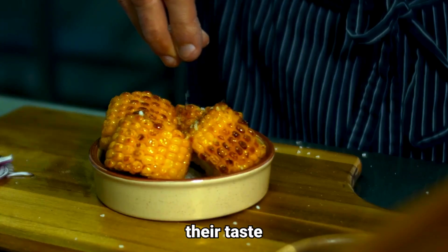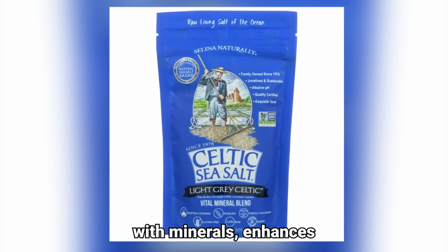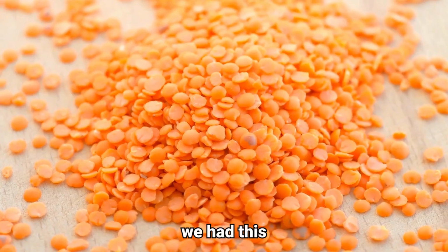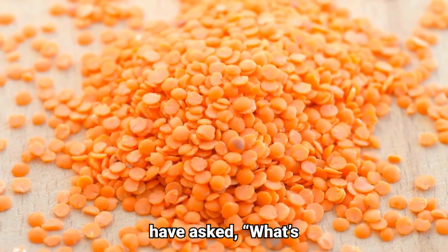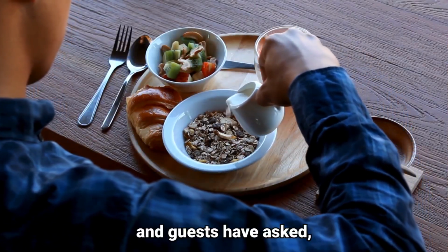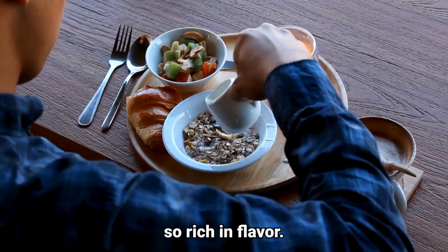No surprise their taste buds are fading. In contrast, Celtic salt, packed with minerals, enhances the natural flavors of food. Take the red lentils we had this morning. Several people have asked, "What's in this?" I've even served them at breakfast in my home, and guests have asked, "Is there chicken in here?" I know why. They're so rich in flavor.